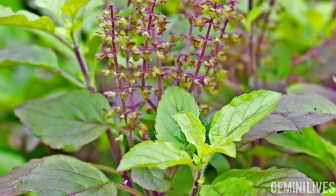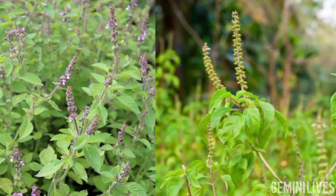Number 1. Holy Basil. Holy basil is an easy to grow plant. You can plant it with dried seeds and roots. It will easily spread by its seeds. Water it when the soil gets dried. It is a simple plant to grow at home. No specific maintenance is needed for holy basil. Let's see how to use it to cure colds.